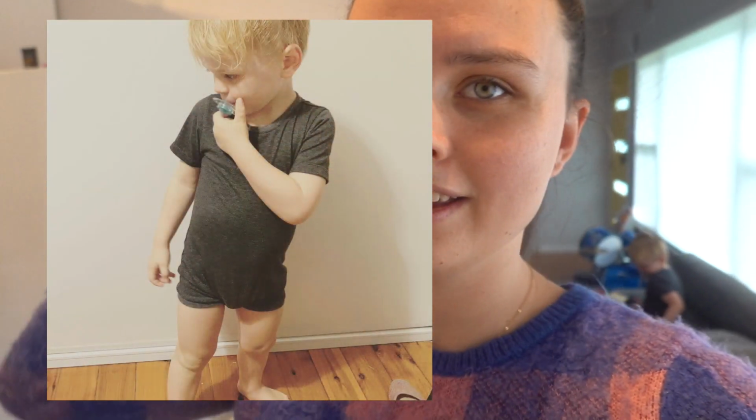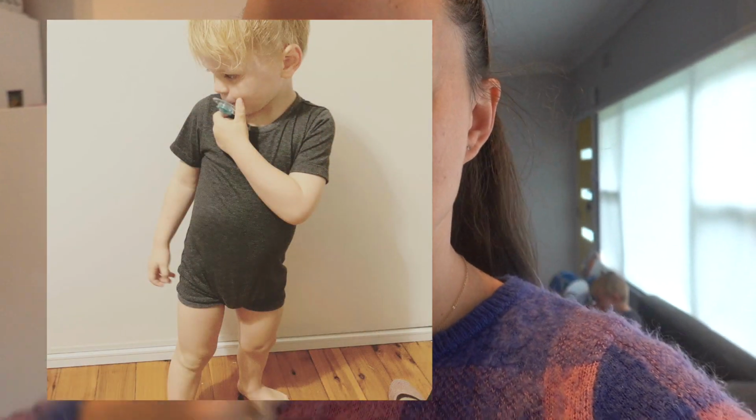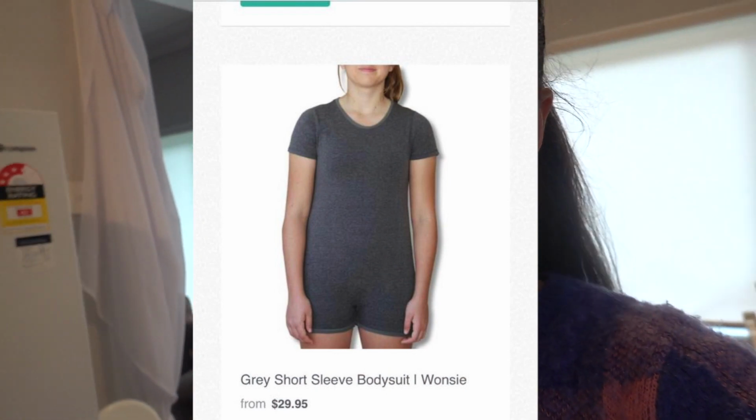No more meltdowns at nighttime. Well, I wouldn't say it's stopping them, but it's definitely helped us quite a lot. I'll insert a few pictures of what it looks like on Jacob, just because he won't sit still. The pictures may not be great either.